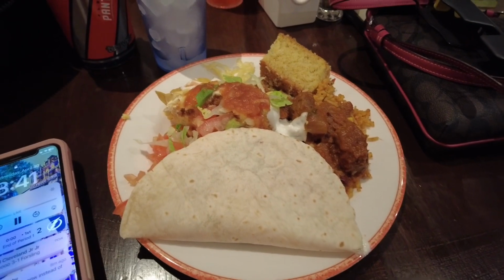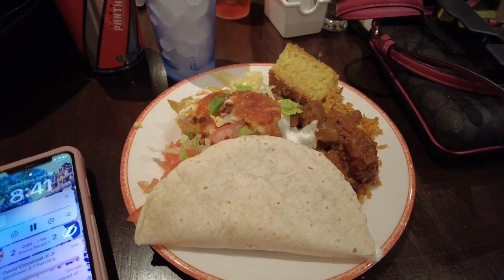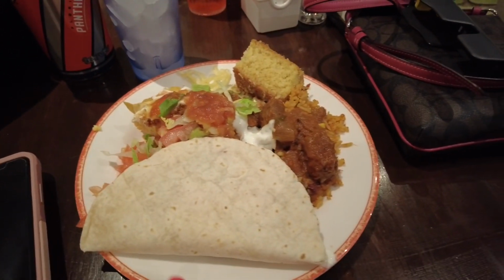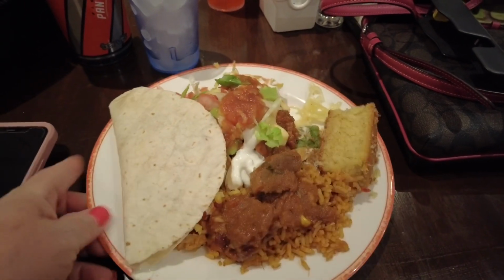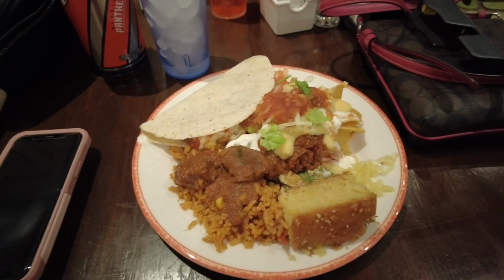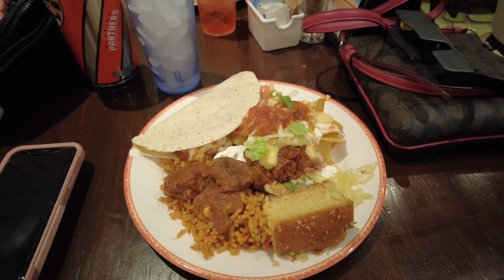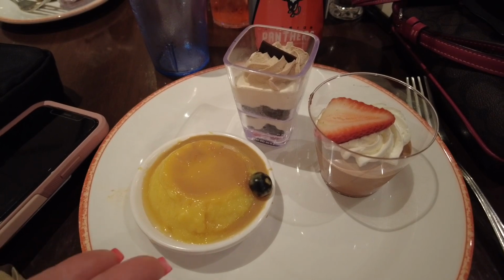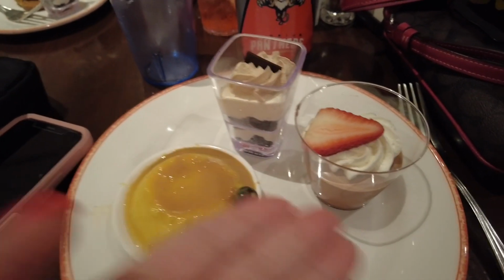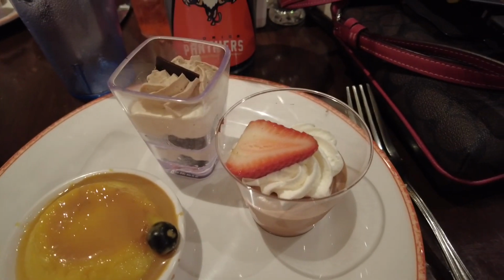So we decided to come to the Windjammer tonight for dinner. Probably the first time we've done that in a while. It is Mexican night. Got some yummies, some nachos, and a taco. We'll see how good it is. Dessert tonight is a little bit of flan, some mousse and chocolate cake, and this is a gluten-free chocolate pudding.